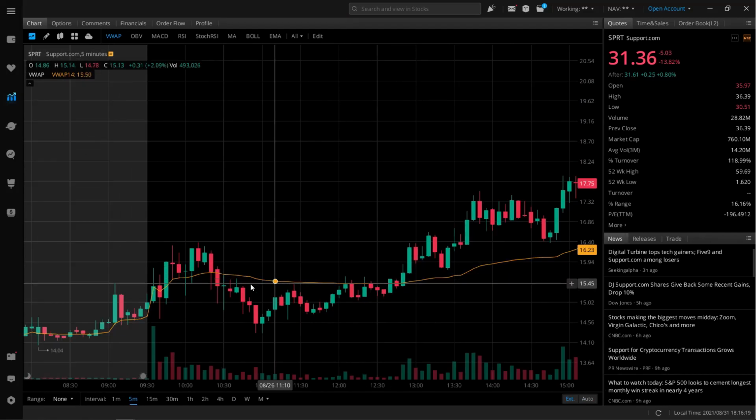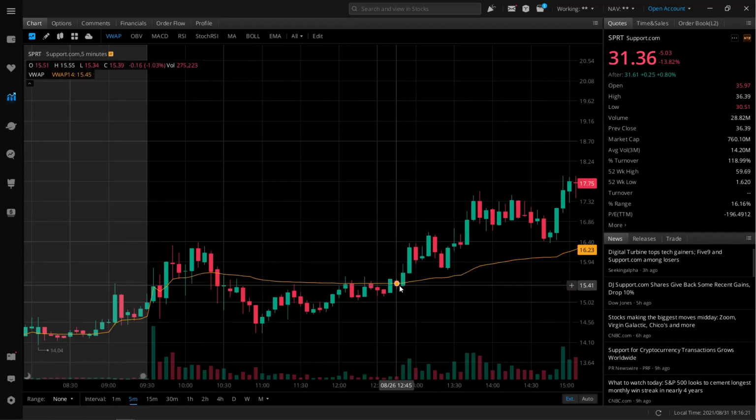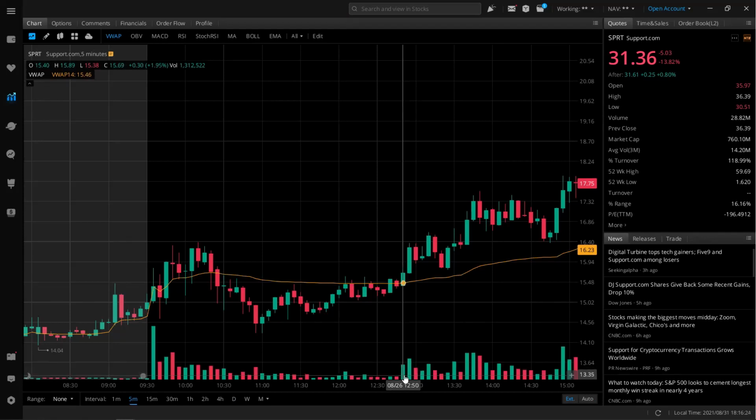And like I said, you always want to wait for a breakout above the VWAP, and that's exactly what we have seen here. We had a very nice ascending triangle right under the VWAP, and we had this very nice breakout with a lot of volume on the candle with a very nice wide body candle, and this is exactly the trade you want to take.